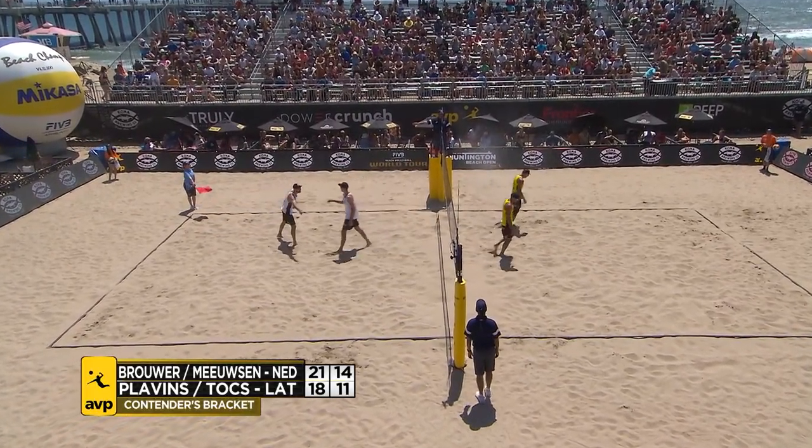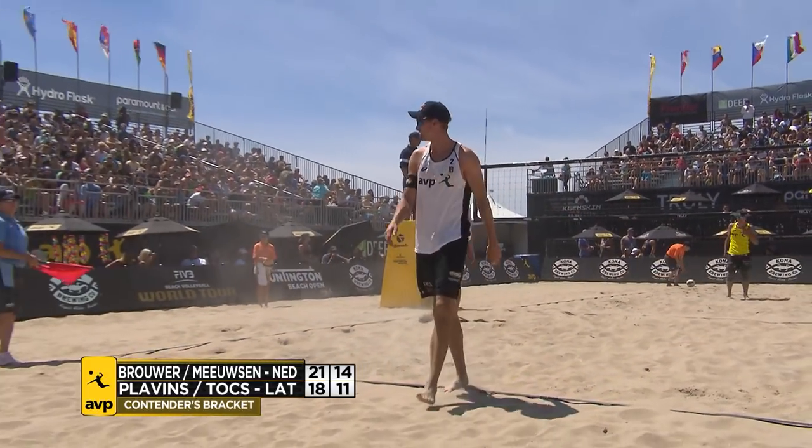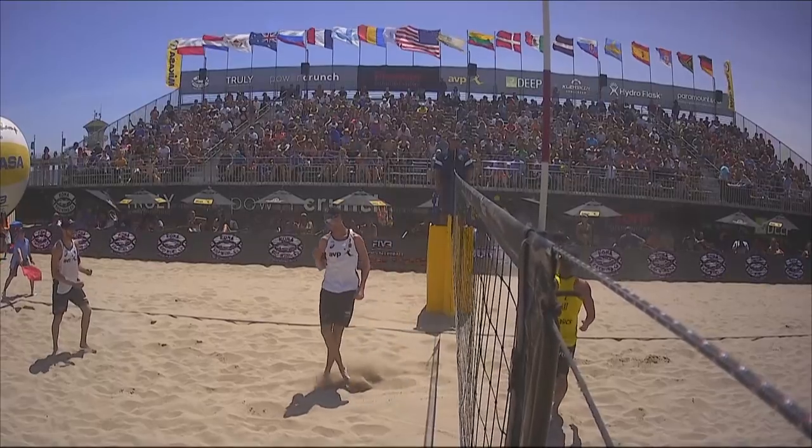And stuff block from Meeuwsen. That was Plavins who got the swing there. Great play by him. Rips the serve, sprints to the net. As you can see here on the replay, he's just getting over, taking away his space. Textbook right there.